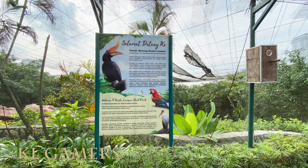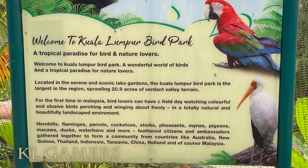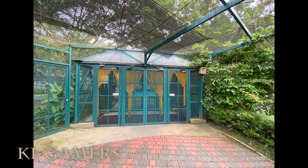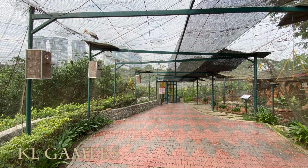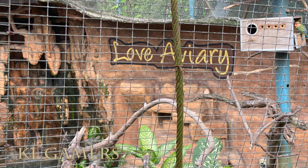One of KL Bird Park's most extraordinary features is that in Zone 1, 2 and 3, birds are let free in the aviary, which closely resembles their natural habitat. With this free flight concept, the birds are able to breed naturally in its unique environment. Visitors will have an exciting experience of watching colorful and melodic birds perching and winging about freely while relaxing in a natural and beautifully landscaped surrounding.